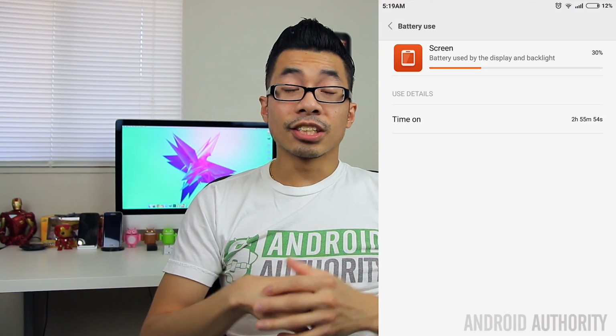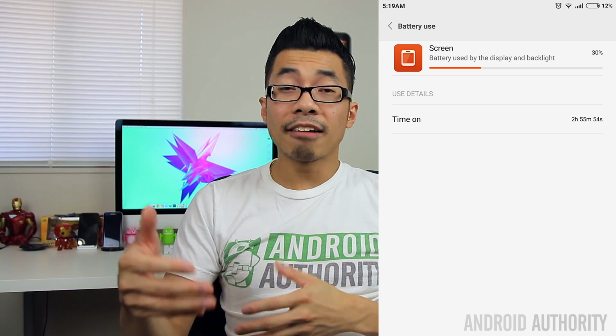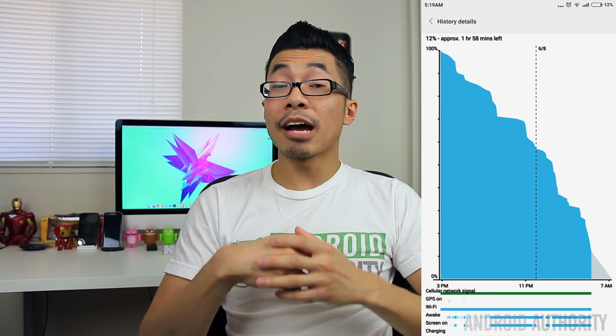Now, keep in mind that this phone isn't optimized for networks outside of China, so that may have some impact on the battery life. But on the bright side, the phone does support Quick Charge 2.0, which will allow you to get up to 70% charge in just 1 hour.